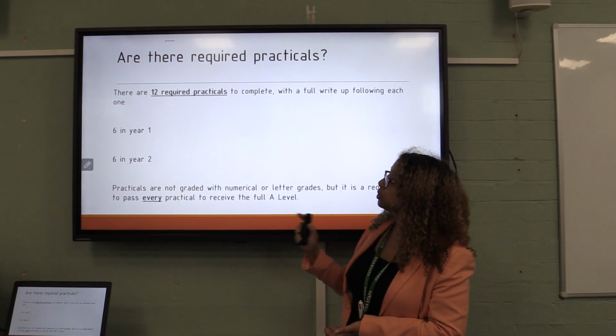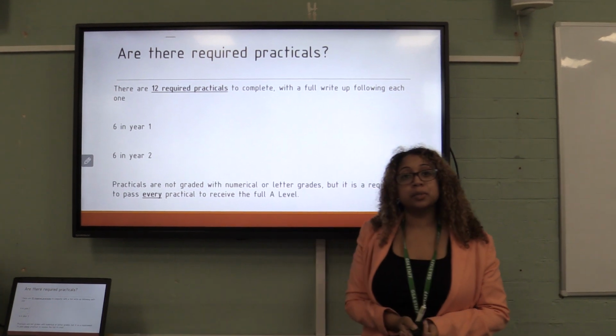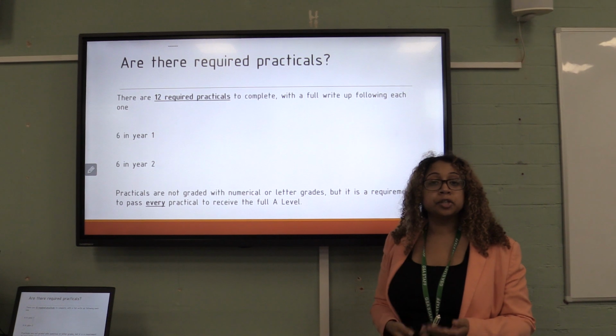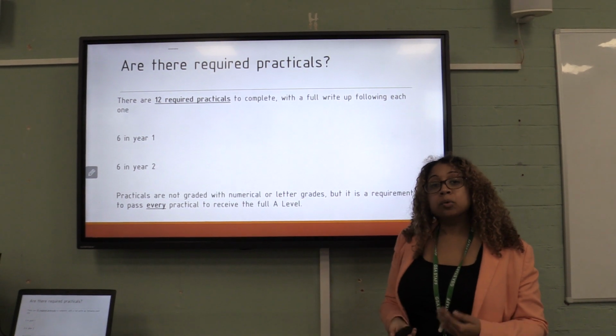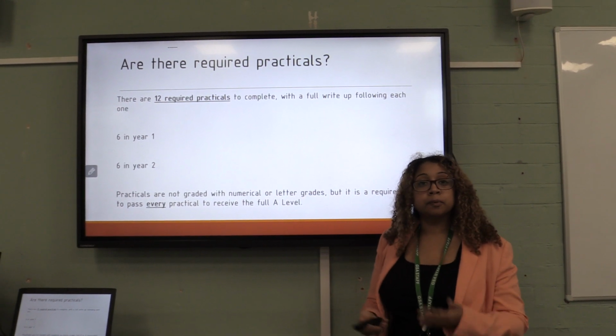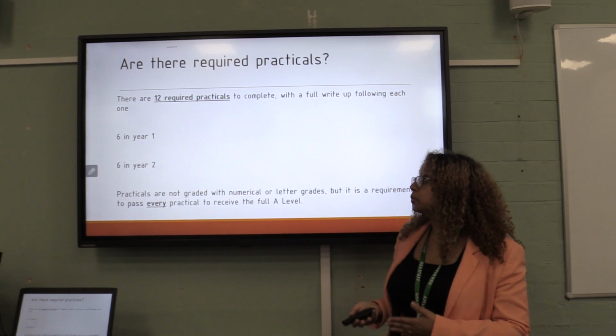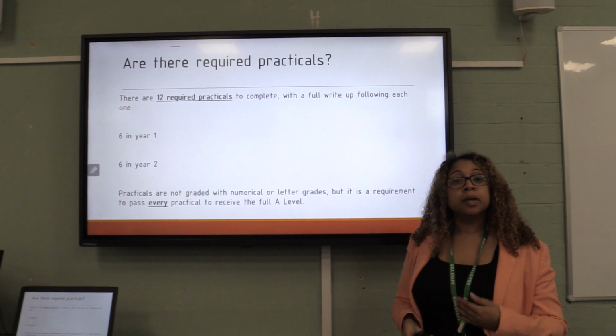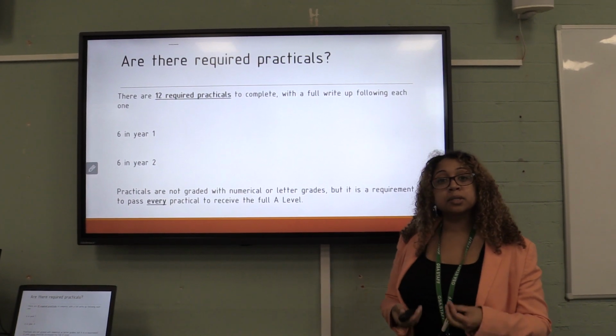Now, in terms of practicals, there are 12 required practicals that you have to do, and you need to pass these in order to achieve the full A-level. It's also highly desirable for universities for you to complete all these practicals, and employers as well. They appreciate you having those practical skills.